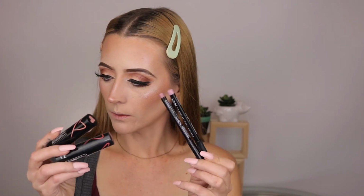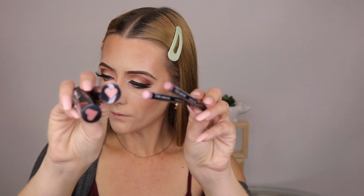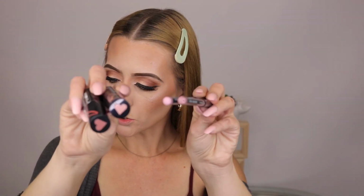So to finish up the look, I'm going to go in with a couple products from NYX. I have 2 lip liners and 2 lipsticks. They're all very, very similar nude lip shades, but I think I'm going to go in with this lip liner. This is the pale pink, and then I'll probably go in with a la mode, which is the lighter.